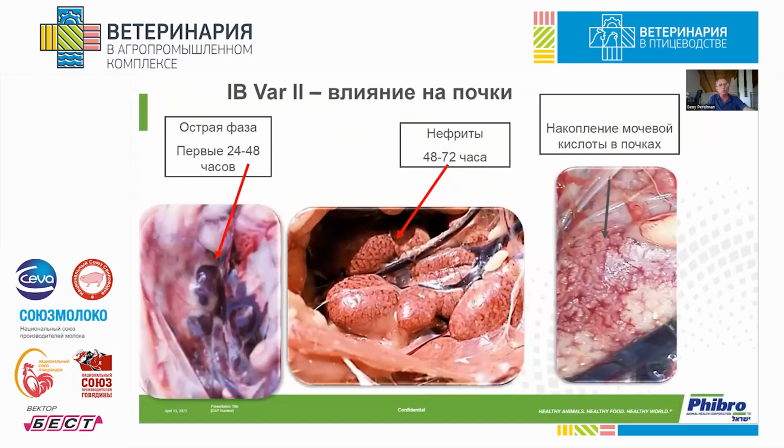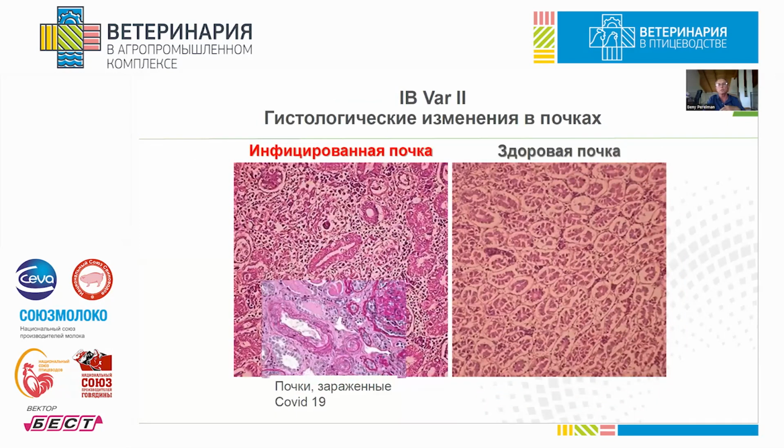This virus is also neurotropic. In the first 24 to 48 hours, you can see swelling of the kidneys. Then you have nephritis, and then you have nephrosis and accumulation of urates in the kidneys. So the kidneys are very, very badly affected by this virus too. And if you see the histopathology, we can see the normal healthy kidney on the right, and you can see the damage of the infectious bronchitis variant 2 kidney.